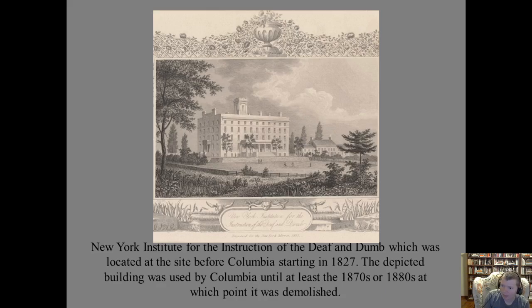We don't know. So Columbia decides to move to what was then uptown, which is today Midtown Manhattan, and they go to a site that had been the site of the New York Institute for the Instruction of the Deaf and Dumb, which, of course, as we know in 21st century terms are very pejorative terms, which was located at that site before Columbia, starting in 1827. So there was this New York Institute for the Instruction of the Deaf and Dumb, right? One of these institutes that existed out in what was then a rural part of the world, right? Midtown New York was rural then.